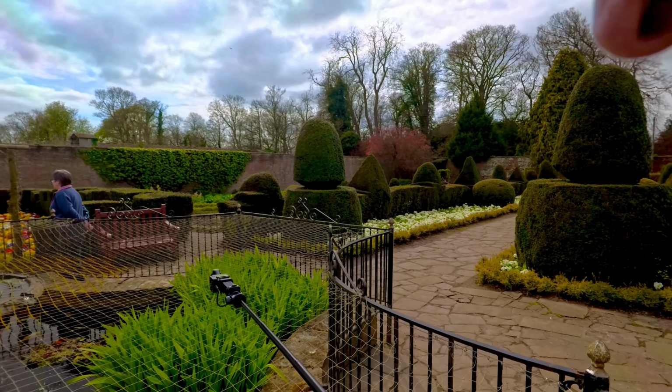What are these? They look like forget-me-nots, but forget-me-nots are generally blue. Yeah, they are. You can get pink ones, I don't know. How strange.